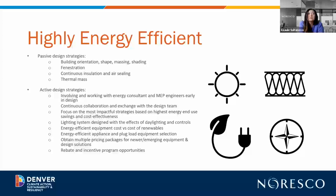So I'm going to quickly go over all the 4 criteria for what a net zero energy building is for Denver. First and foremost, highly energy efficient. Pursuing this is the best and most cost-effective way of achieving net zero energy building, be it a passive design strategy or an active design strategy. When we talk about passive strategies, we mean building orientation, shape, massing, shading, things that we decide and things that happen very early on in the design process. But nevertheless, it's very important. This is the most cost-effective way of affecting building energy efficiency, and it happens early on.